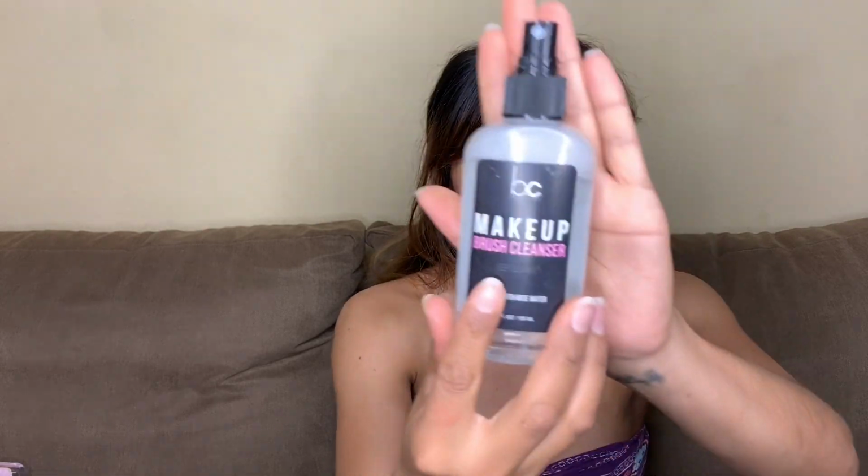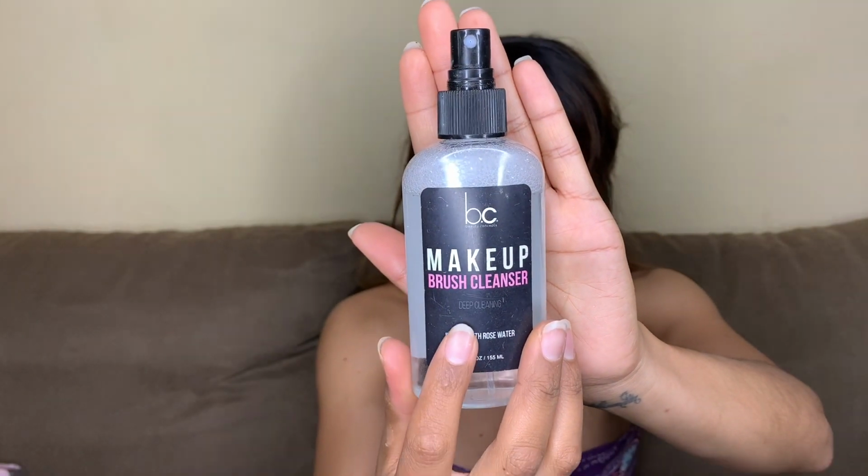I also have this makeup remover that's like a brush cleaner. When I'm using a makeup brush and I want to change colors but I need to use that same brush, I'll apply a little bit of this. I'll spray it on and it'll easily come off, and it doesn't smell bad. It smells pretty good.